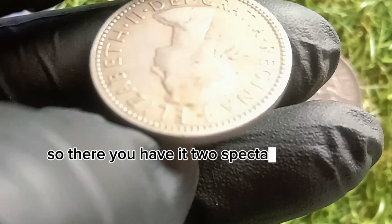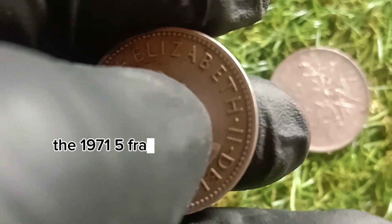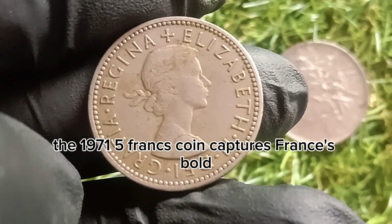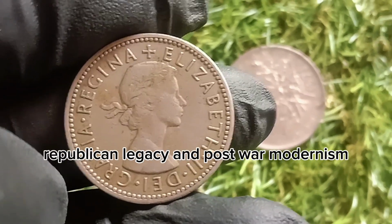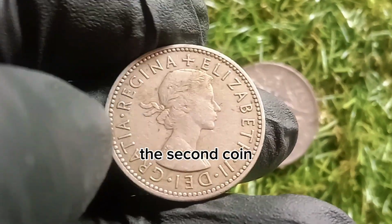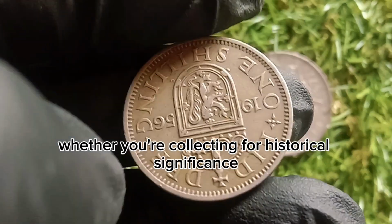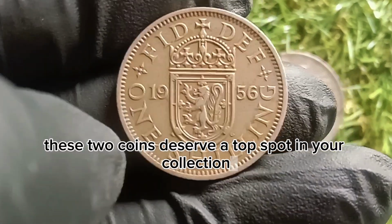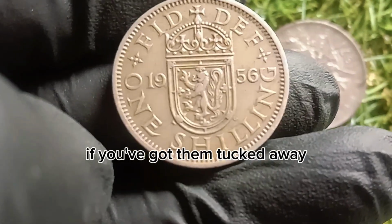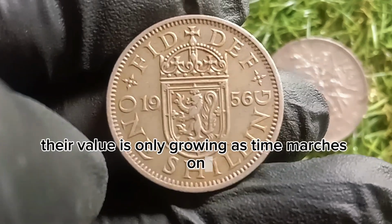So there you have it, two spectacular coins, each with its own unique place in history. The 1971 5 francs coin captures France's bold republican legacy and post-war modernism, while the 1956 1 shilling Elizabeth II coin reflects the enduring heritage of the British monarchy and a world in transition. Whether you're collecting for historical significance, design beauty, or investment potential, these two coins deserve a top spot in your collection. If you've got them tucked away or come across them in the wild, hold on tight. Their value is only growing as time marches on.